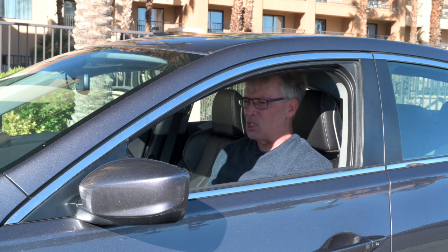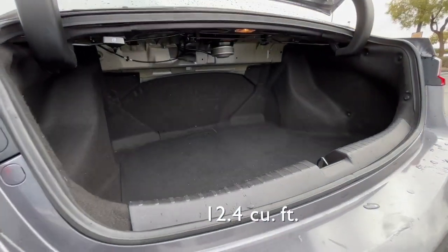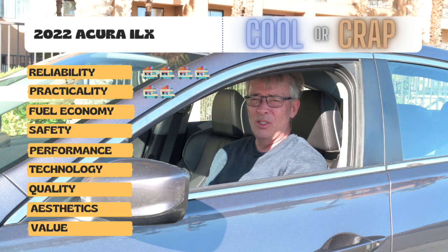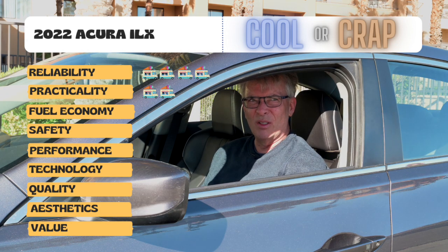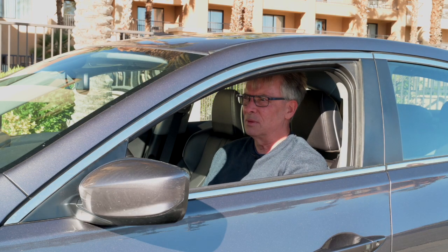Practicality kind of sucks. It's small in here. I barely fit in the front seat. The pass-through is very small in the trunk, doesn't go 40-60. You can't get a lot of big things in here. The trunk is small too. Maybe 2 golf bags, maybe. The back seat is small. So practicality, 2 ice cream trucks. Being pretty generous, I think. You can still fit people in here, just not a lot of big people, or tall people, or wide people. Stick to small people and you're okay.